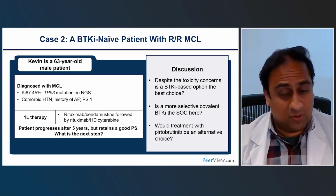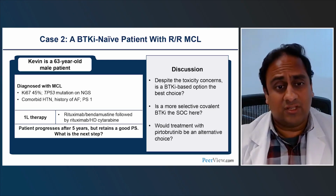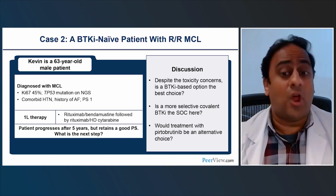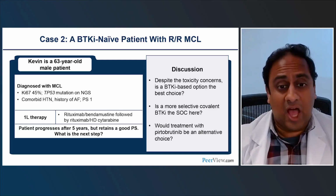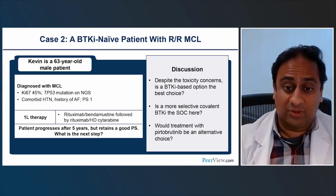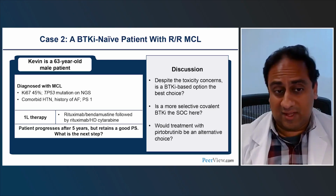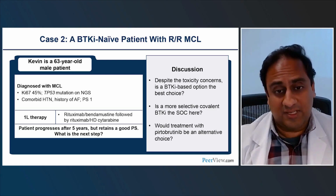Now, if they were to start as zanubrutinib or acalabrutinib, and they had atrial fibrillation as a complication, then I would say that they've been exposed to this drug class, and I would offer pirtobrutinib. And we saw that data, that those patients who did stop a covalent BTK inhibitor because of cardiac issues, the majority of them were actually able to go on pirtobrutinib and not get recurrence. So I think that pirtobrutinib has a place here, but probably after covalent BTK inhibitors.